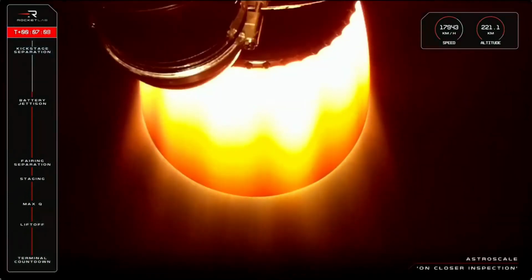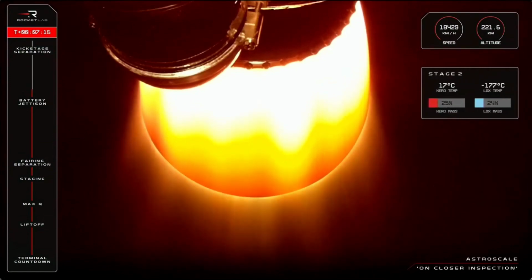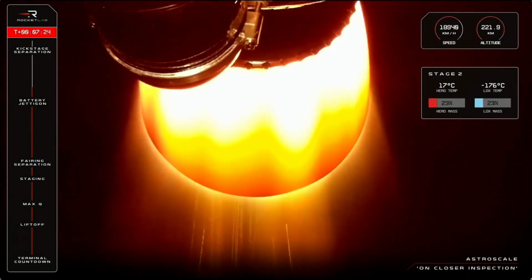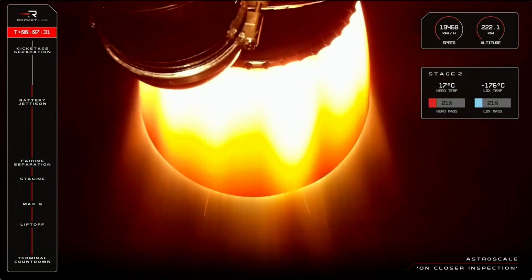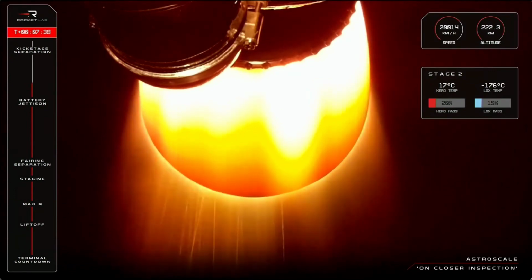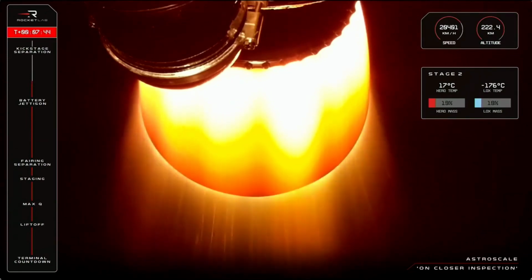Stage 2 propulsion, still holding nominal. You'll notice on the right side of your screen the fuel and oxidizer levels of the second stage engine. With just 22% of kerosene and 22% of liquid oxygen remaining, that puts us with just over a minute until the end of the second stage engine burn. With Electron moving at 20,000 kilometres an hour now, we're coming up quickly on orbital velocity.